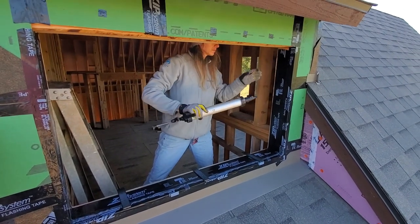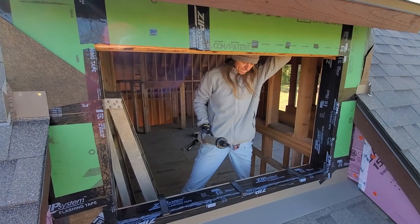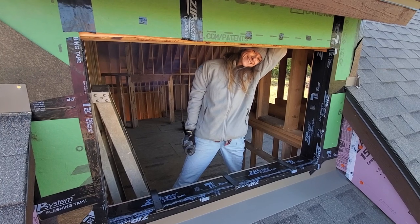So the next thing is I'm going to go ahead and caulk up around the outside of the window, and we'll pass the window through to me and I will hold it in place and then Natalie levels it. Wait.